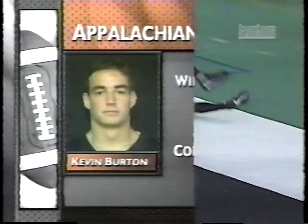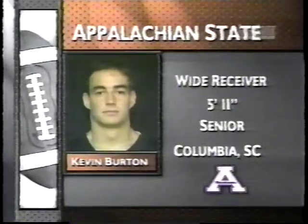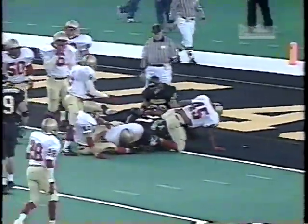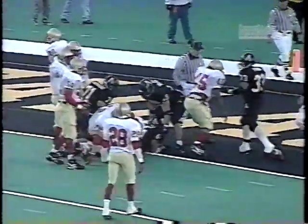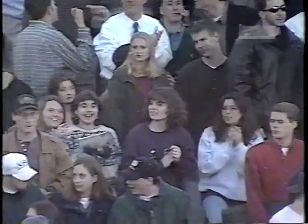That could be a big comeback for ASU. He did step out of bounds at the 1 before going in. Cornell Lewis with a touchdown-saving tackle, 69-yarder for the senior from Columbia, South Carolina. Here's Damon Scott. Scott, touchdown Appalachian. And for Damon Scott, that's his 13th rushing touchdown of the year, and App's right back in this game.